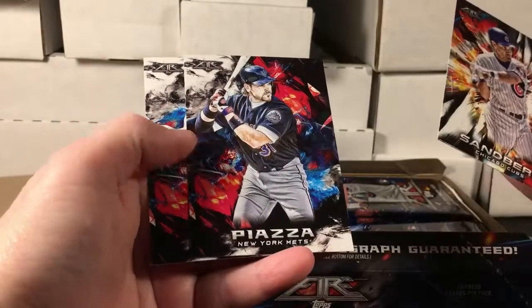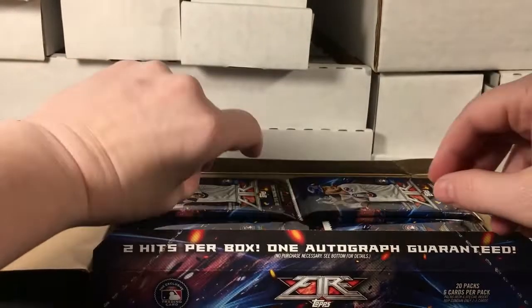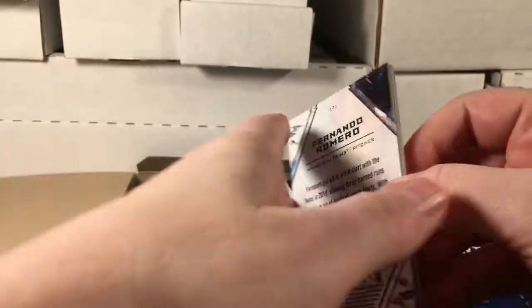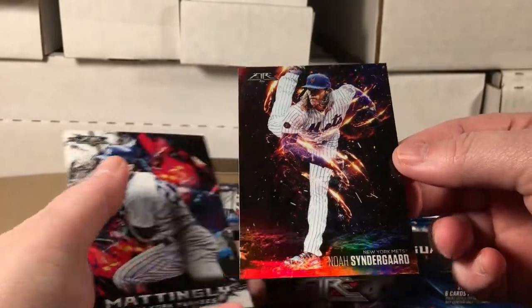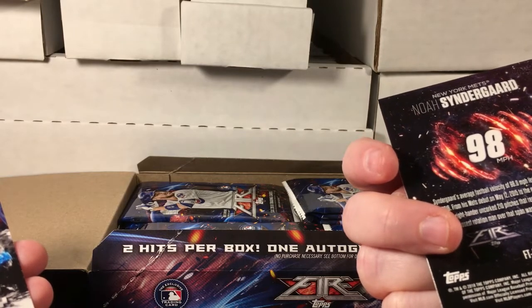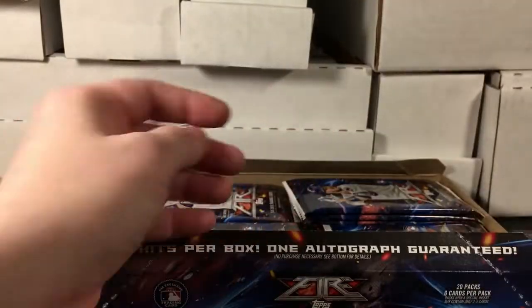Ryan Sandberg, there's a Piazza there. I've already got this one, but I'll add it to the collection as well. And Johnny Bench. Bryce Harper, Rickey Henderson, Buxton, Syndergaard. Oh crap, I'm trying to remember what this was called. Oh, Flamethrowers. Don Mattingly and Romero rookie.